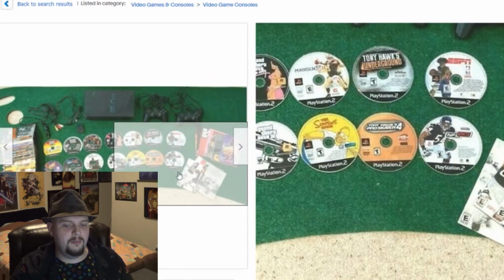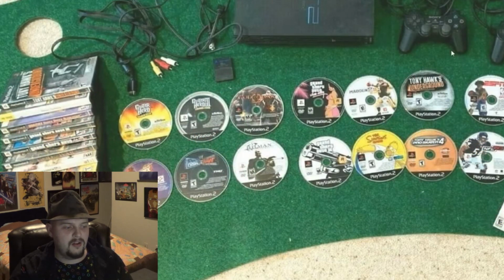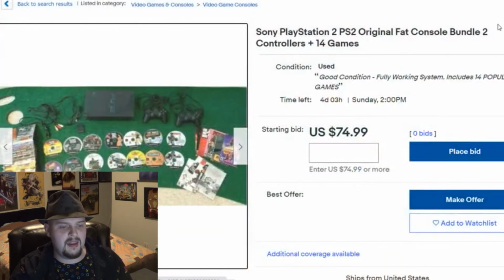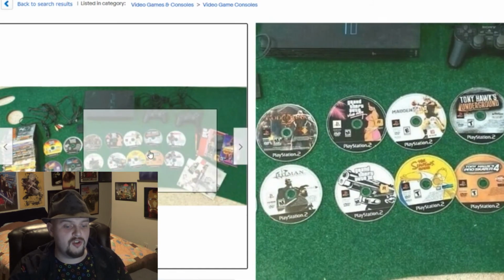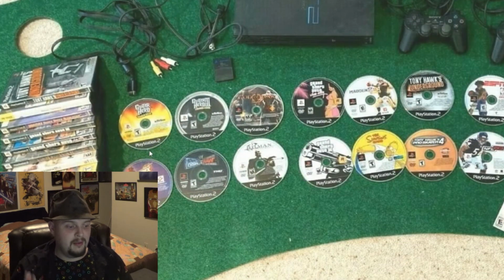Now, we have here a pretty interesting selection. We have ourselves an entire catalog of a PlayStation 2 set here. You have the 2 controllers, memory card, cords, and according to what was stated, 14 games. This is a bid, but depending on the person's bid and depending on the offer that you want to make, this could be a good buy actually, especially if you're just starting collecting for the PlayStation 2. Right off the back, I can tell you, you've got a good selection of games here.